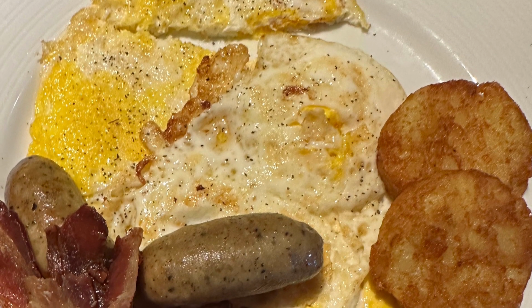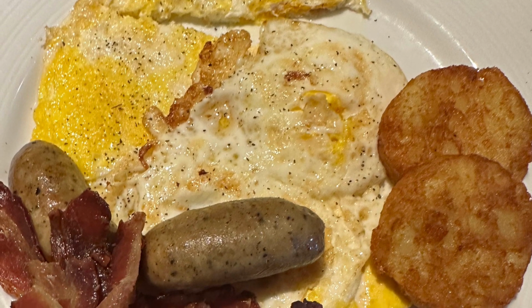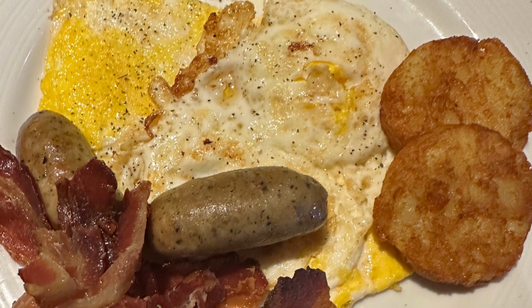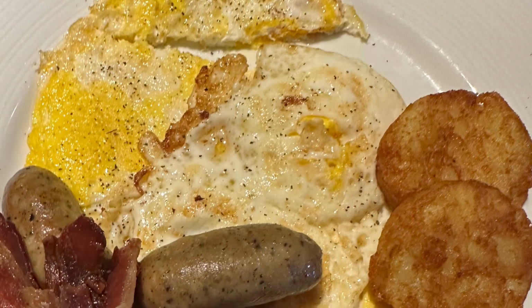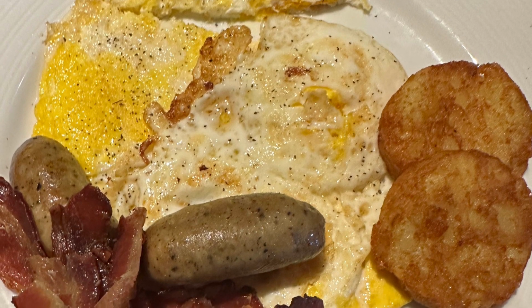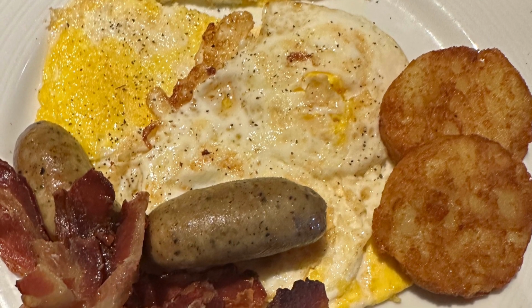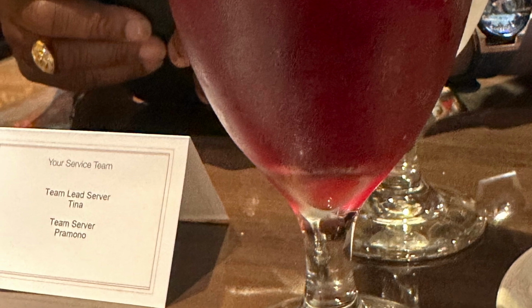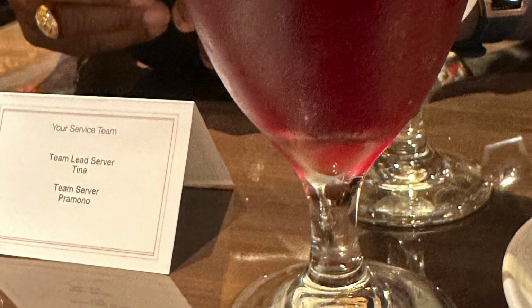Another breakfast favorite of mine, it used to be the pancakes. They aren't, to me, as good. They keep bringing them out cold. It used to be the pancakes and the waffles. And this time, even the French toast wasn't, to me, as good as it usually is. I don't know what happened, but if you're going to get anything, I would say maybe the French toast. And the pancakes, I think I have a picture of the pancakes, but to me, I don't know, they haven't been as good as they usually are.